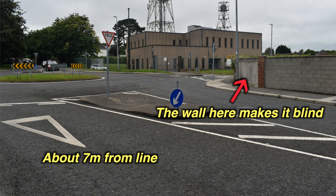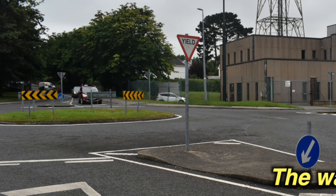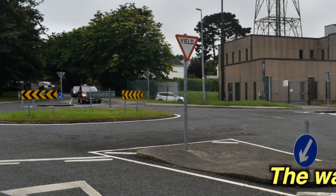Now here at this point, I'm about 7 or 8 meters, give or take, from the line here. I can't really see much on the right here. Maybe the equivalent of one car is all I can see at this particular moment in time. Plus, I also have to be aware of what's coming from 12 o'clock, because they can be a factor as well, especially if they're slightly faster and they're slightly more advanced in terms of their position on the roundabout.